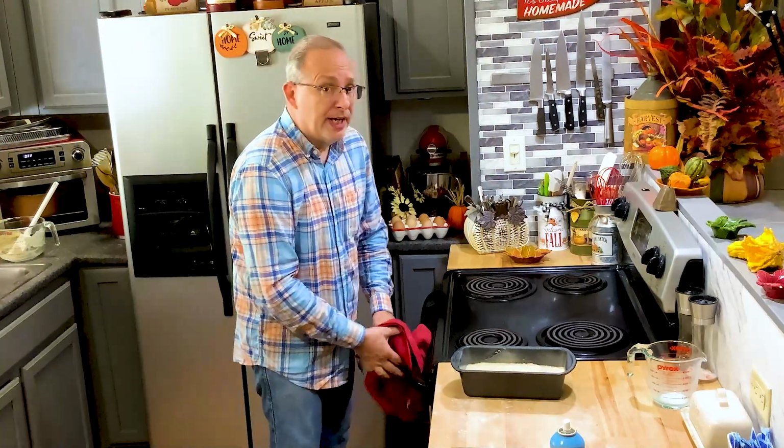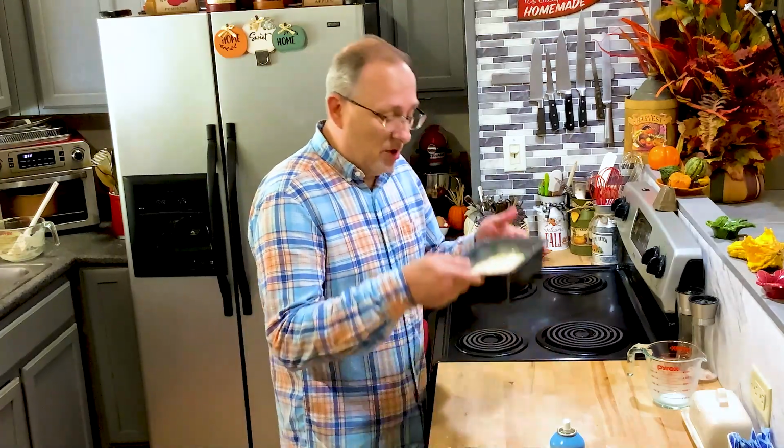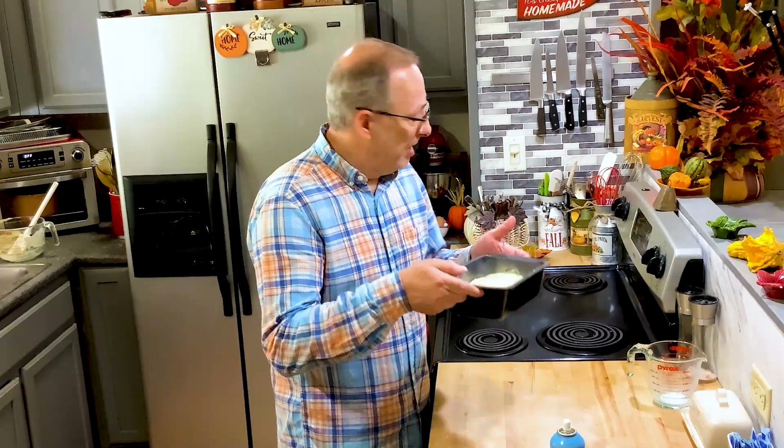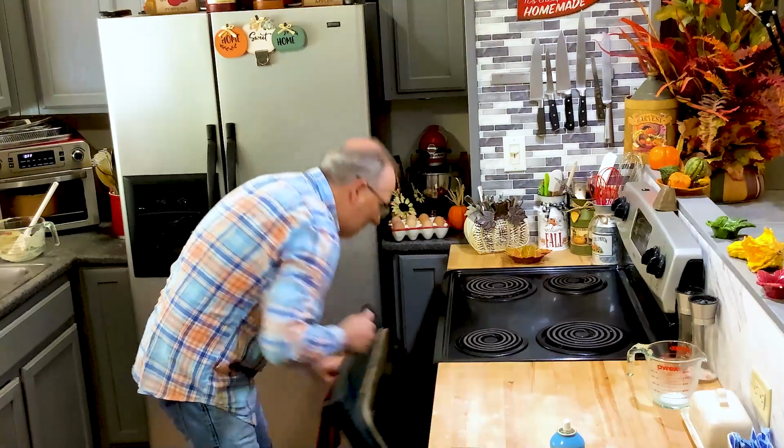And if you notice, I didn't put any eggs in this. A lot of people didn't have eggs back then. So I'm gonna put this in the oven for 1 hour at 350 degrees, and I'll be back when it's done.